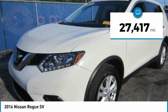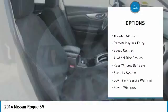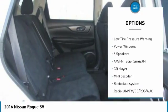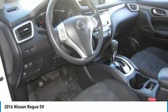This vehicle has less than 30,000 miles. Here are some of this vehicle's great options: electronic stability control, brake assist, traction control, remote keyless entry, speed control, 4-wheel disc brakes, rear window defroster, security system, low tire pressure warning, power windows.